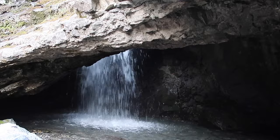Hell yeah, guys. We made it down. And we didn't have to get our feet wet. So, boom, that's a plus. That was good. It was freaking beautiful. Cool little hike.